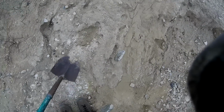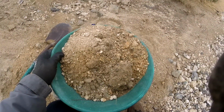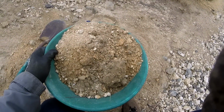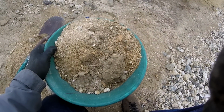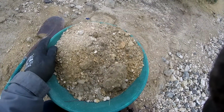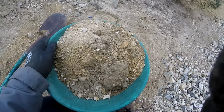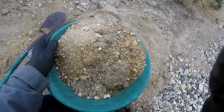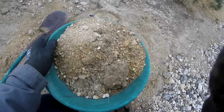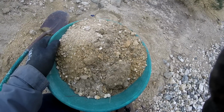So I generally try to scrape the layer off the top bit of caliche, the dirt off of that, and see what I got. This looks like some pretty good material here. We'll find out later on when I get home. Like I say, there's even puddles of water in the road, so it has rained out here this week. The ground's a little damp, too damp for dry washing. So once it dries out, I'll come back if I find any gold today.